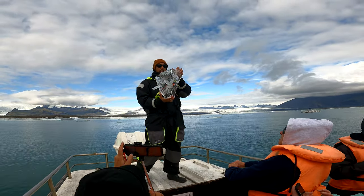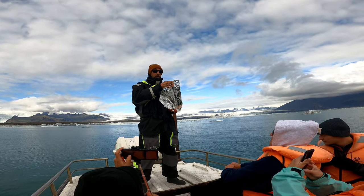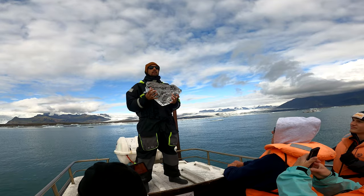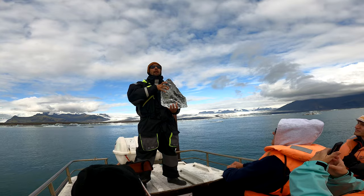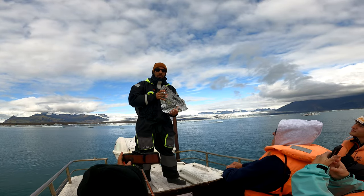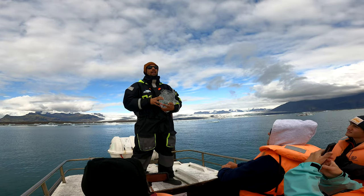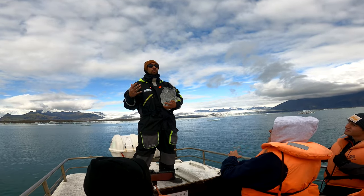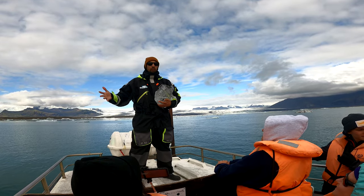Now, what happens, as you can see, the ice is obviously not blue, it is very clear. So when you have a small piece like this, light is still able to travel through the ice. But once you have a large enough amount, the light is absorbed. And what happens when the light is absorbed? All the other colors that the human eye can see disappear, except for the color blue.